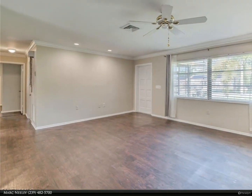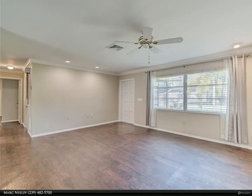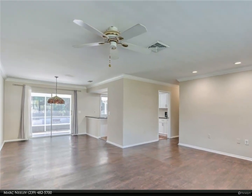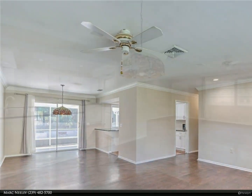The recently updated kitchen features an oversized sink, retro flooring with a pass-through window to the lanai for easy entertaining. The fully fenced backyard offers the new owners both a private retreat and enough room for large gatherings.